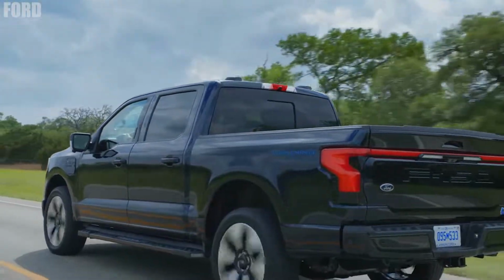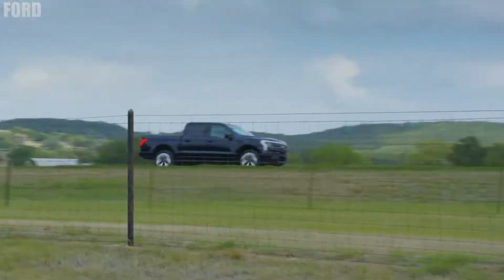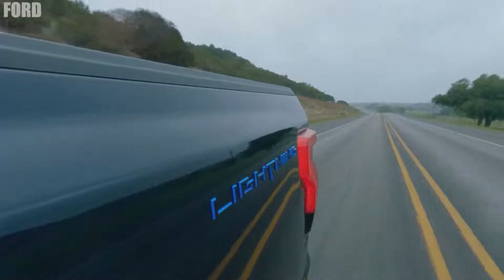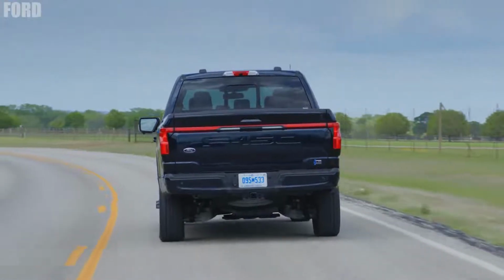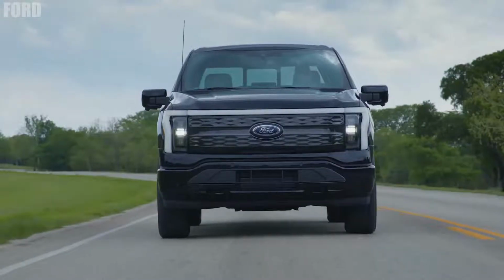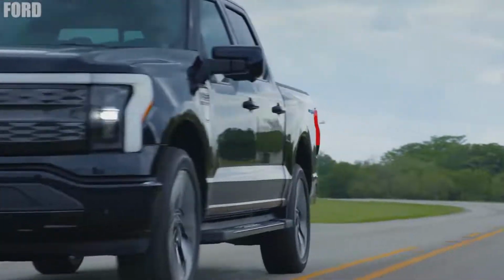There's also a hotspot that connects up to 10 devices. So you could not only run your house power wise, you could also connect it to the internet. Bring the family. Absolutely. So the packages, and I just want to briefly run through them. Well, let me tell you about driving it first.